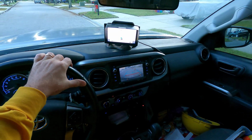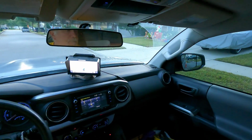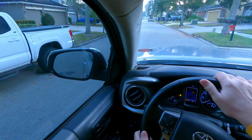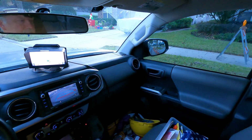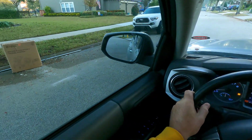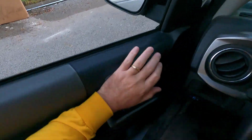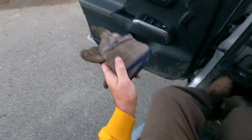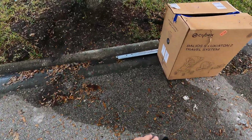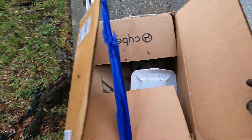Where can we park here? I don't want to, well, fortunately this street is not that busy, and that driveway is blocked anyway, so looks like they poured new concrete or something. No, they just blocked it while they were playing basketball. Anything interesting in there? Nah.